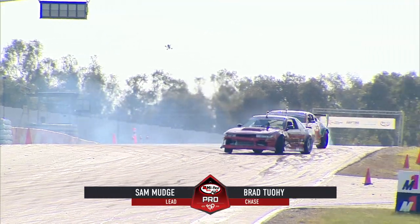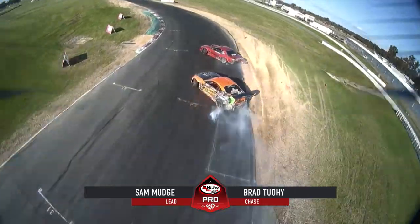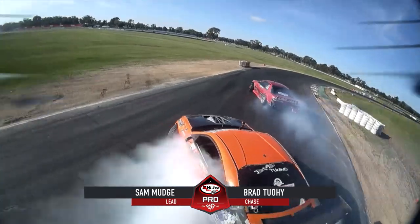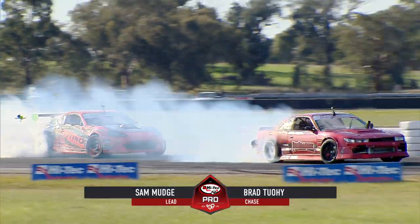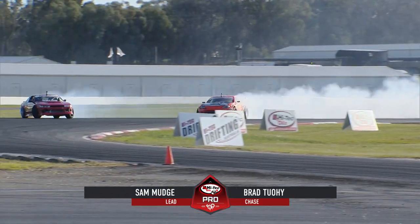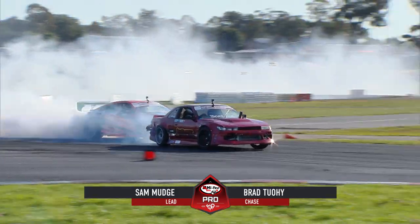He loves to throw a huge amount of angle, the RB20 singing, and Brad Toohey's right there, though, and he knows he's got plenty of power under the bonnet, just tucks the nose in again on Sam Mudge. Mudge is doing everything he can to try and drive out of this. Brad Toohey is right behind him, but Mudge opens up a little bit of a gap, goes wide, but the dirt comes up off the wheel, and that's probably going to deduct a few points from this run.